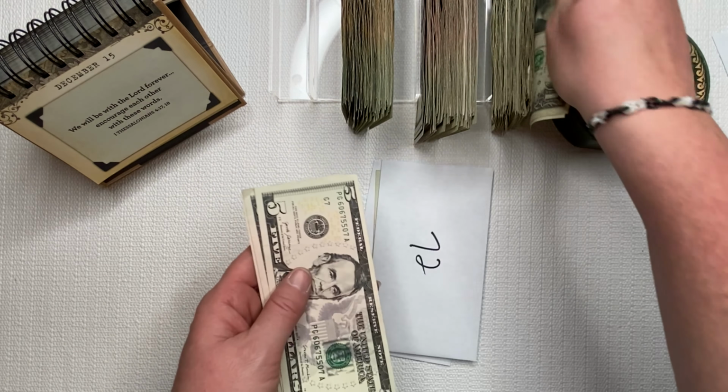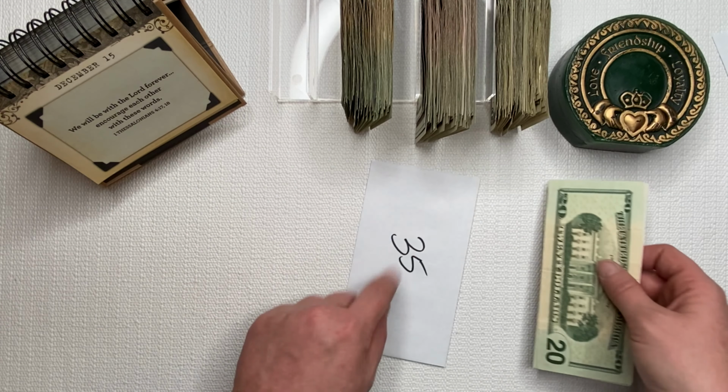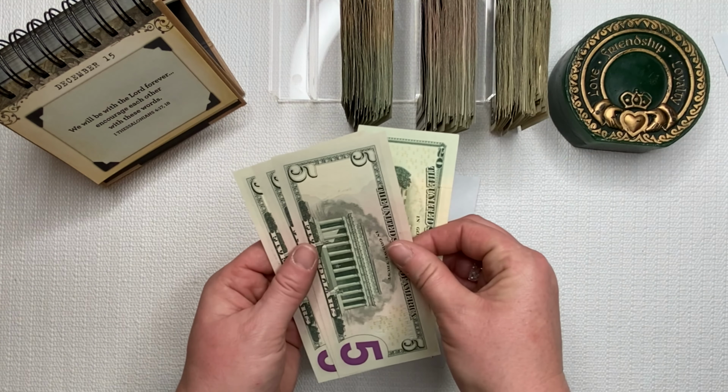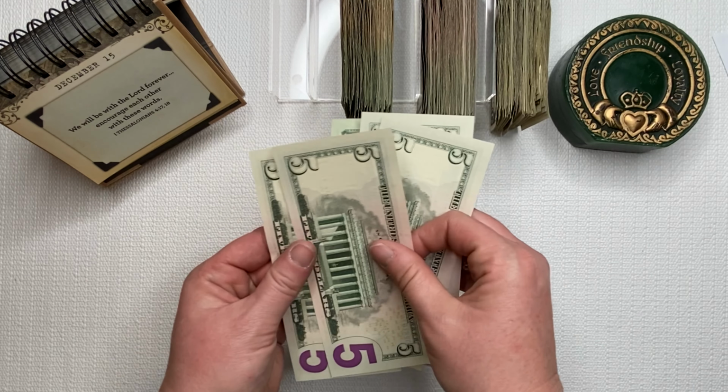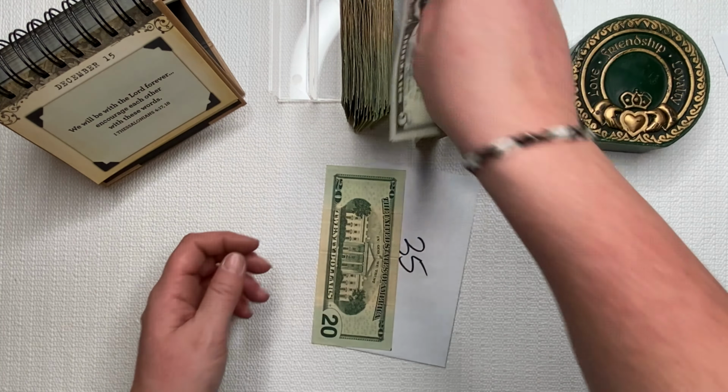$72, $20, $40, $60, $5, $70, $5, $76, $77. And $35, $25, $30, $5, $40. Okay, they are all unstuffed.